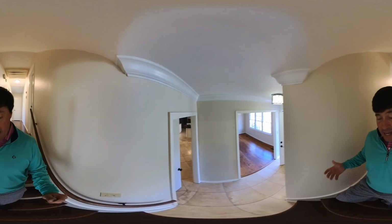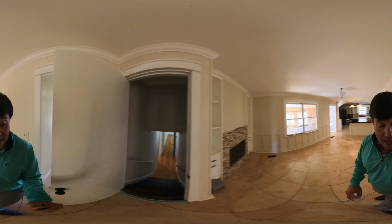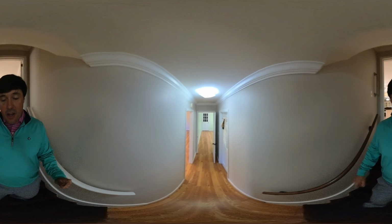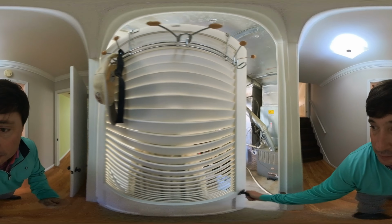The downstairs has a whole separate living quarter. It's got a full bath. It's got a little kitchenette, and there's even more. So hang tight. We're getting there. All right, so you go down to right here. You got a really, really large laundry.